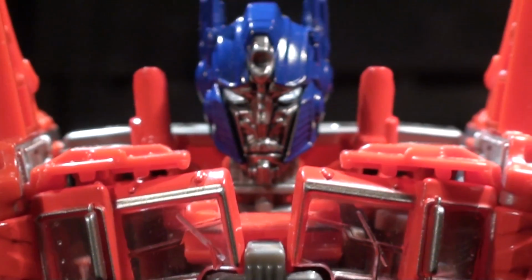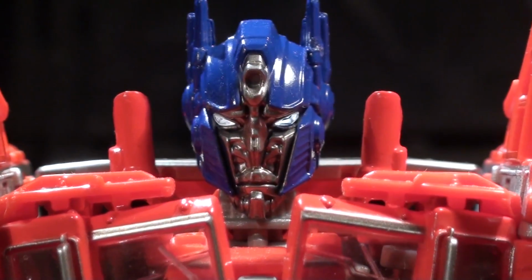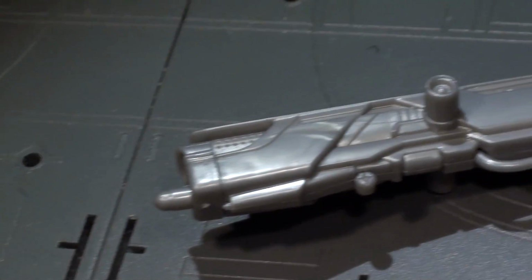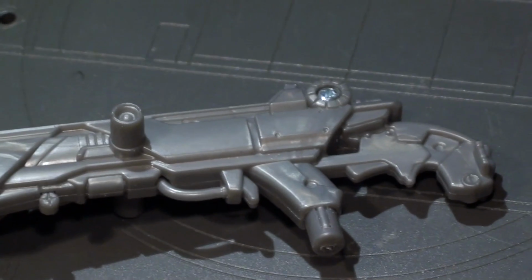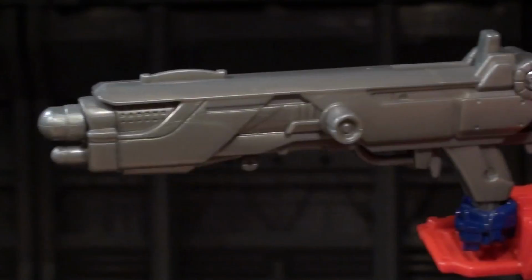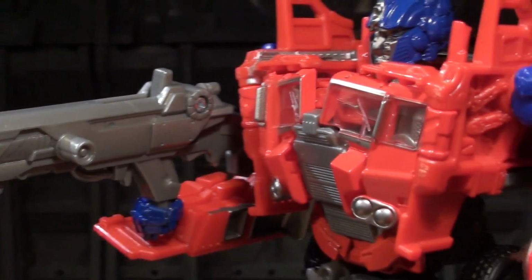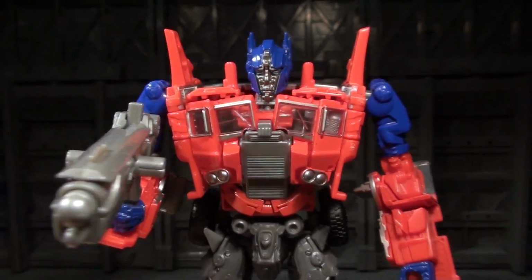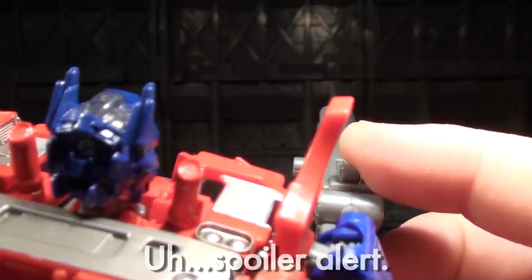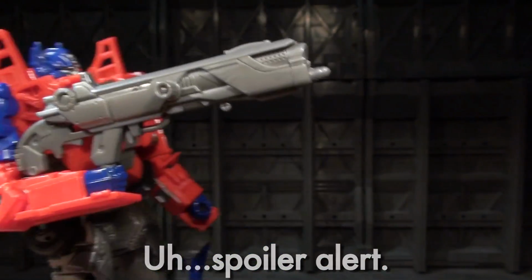There's even light piping. Entirely colorless light piping. The gun that's packed in with Evasion Optimus is called an Ion Blaster, but you and I both know it's the Dark of the Moon deceased Megatron shotgun. The one he used to blow a hole through an elephant's head in the graphic novel. The one that splattered Sentinel Prime's brains all over a Chicago bridge. It has a spring-loaded missile. Feel free to lose it.